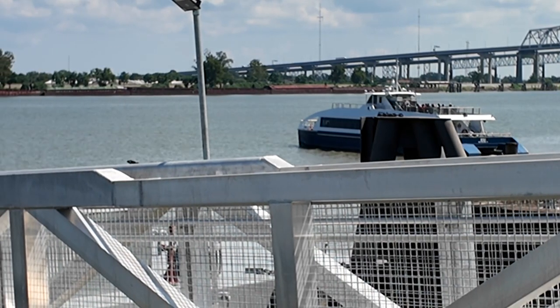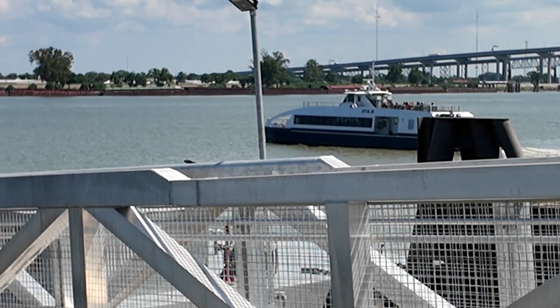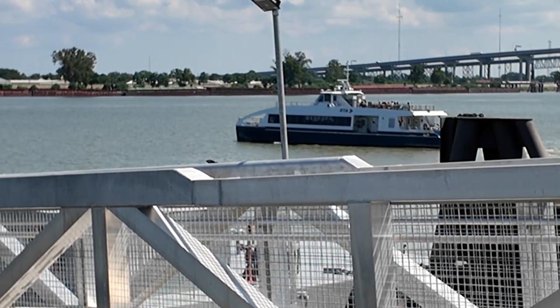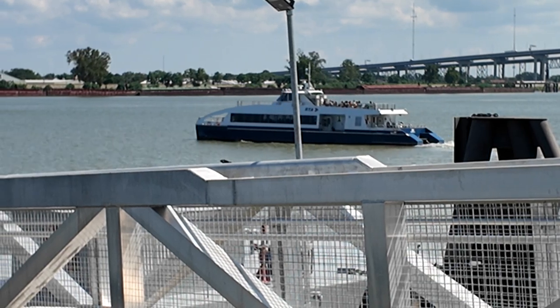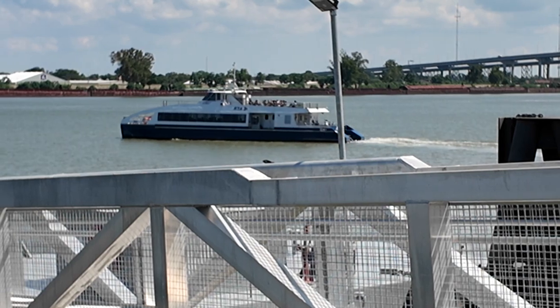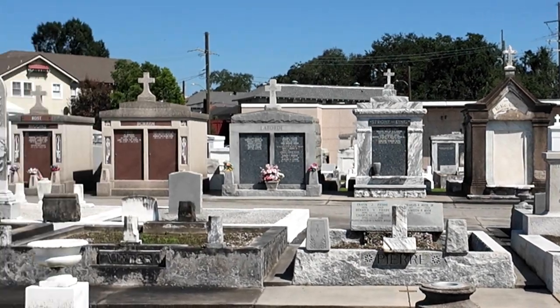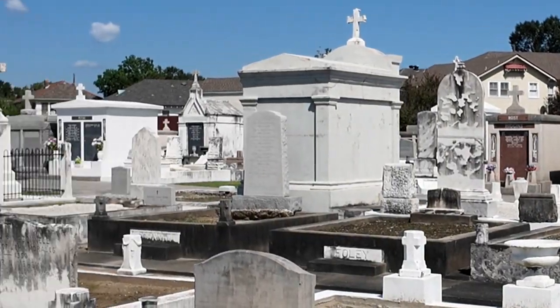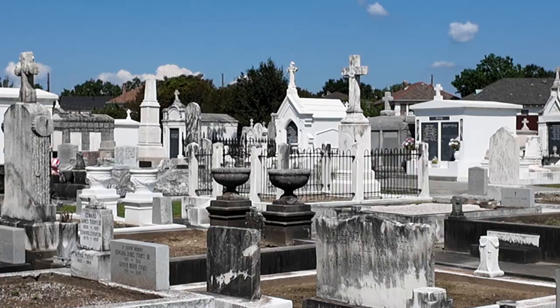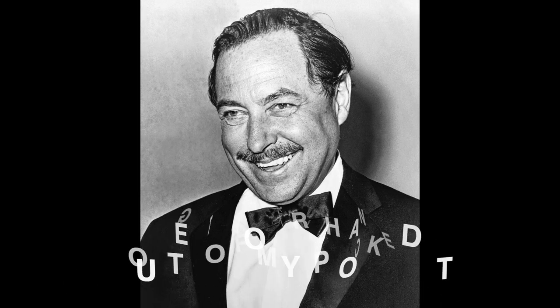Anyway, Canal Street is huge. It starts down by the Mississippi River, where you can hop on a ferry and be transported to Algiers Point, which sounds super exotic, but it is actually just across the river. The other end of the street, though? Yeah, that leads you straight to the cemeteries. So it's this weird combo of let's get coffee down by the river and let's contemplate our mortality by the graves, which is kind of perfect for New Orleans, honestly.